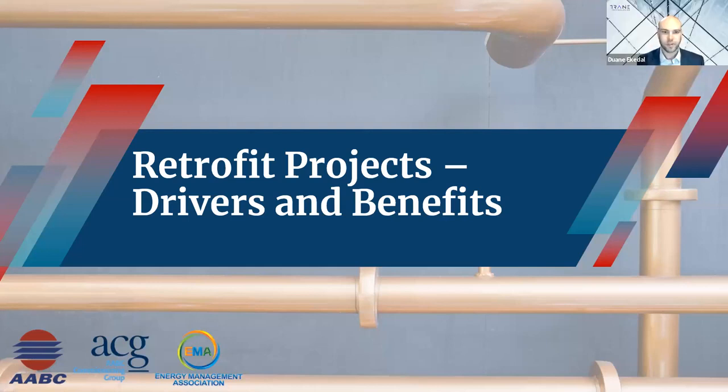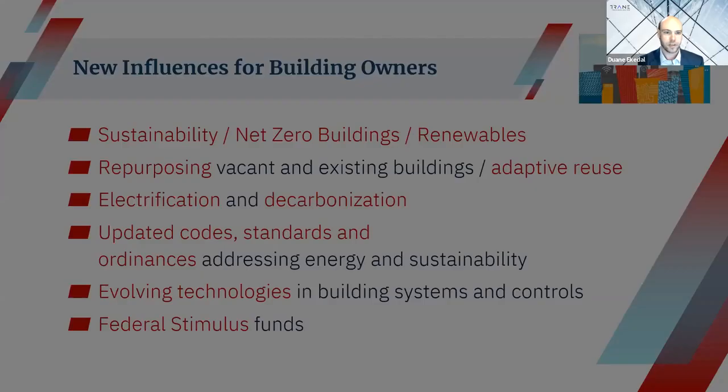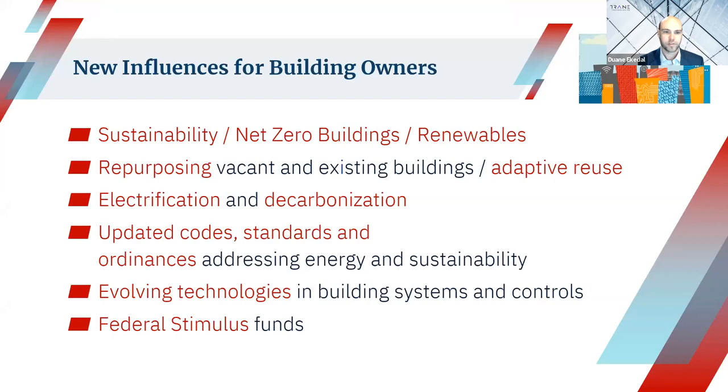So next, we wanted to highlight some of the drivers and benefits that you'll see in construction and buildings, specifically with owners now and in the near future. We wanted to highlight some of those key components here. What we're seeing is a drive for more sustainability, a drive towards net zero buildings, renewables, specifically solar PV and wind, and repurposing existing buildings so you can use the space more effectively and smartly. Electrification and decarbonization is also a focus going forward in certain areas of the country, which we'll touch on in a moment. That's primarily through updating codes and standards to make sure those things are happening in specific areas. And within that, evolving technology encompasses everything together, because all of these items are evolving at a pretty rapid pace.